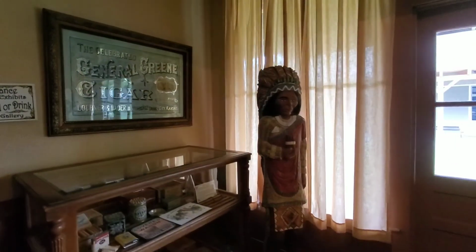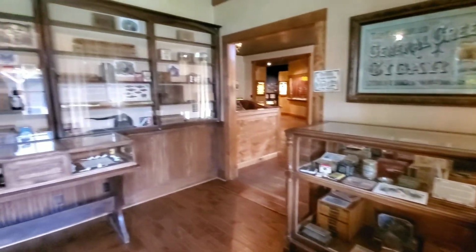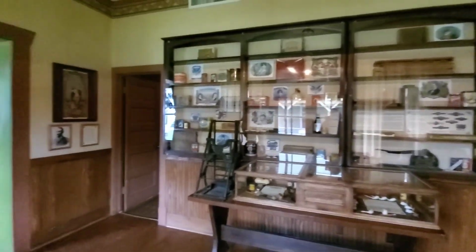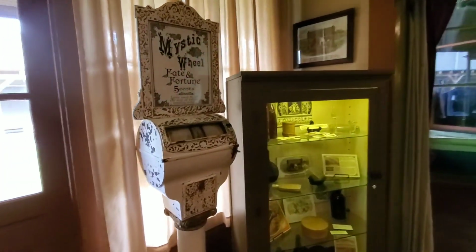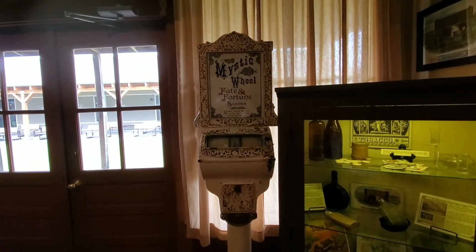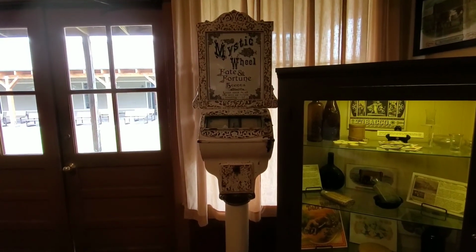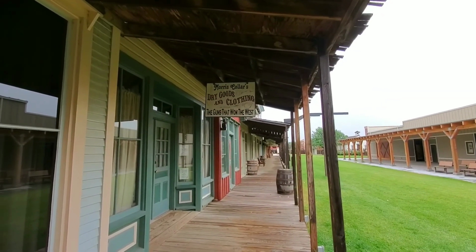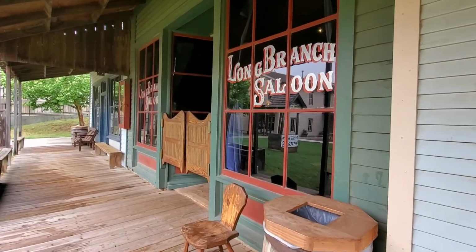This would have been the cigar shop. Dry goods and such. Oh, here we are. The Mystic Will, Fate, and Fortune. And once you exit the dry goods and clothing, we'll head on over to the Long Branch Saloon.